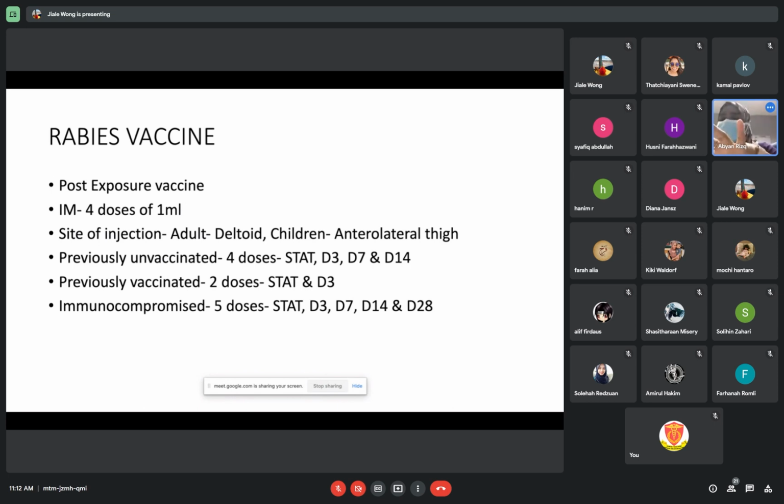They don't catch the dog. In the past many cases were not reported, because people were afraid we would catch the dog, so they hid it. Within 10 days, if the dog is okay and shows no sign of rabies, they will inform us that the dog is okay. That is not an indication that the dog has rabies, so we can stop the 4th dose. We can skip the day 14 dose, so we give only 3 doses.